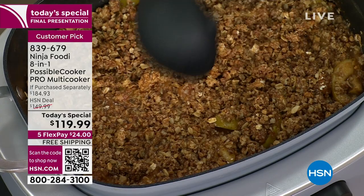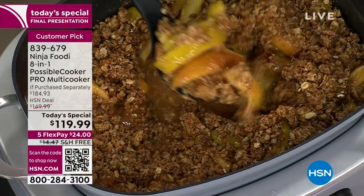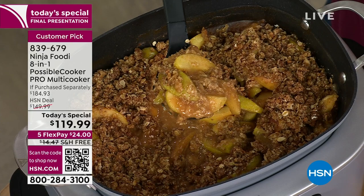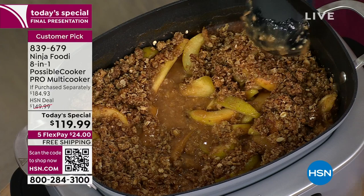What is this? So this is an apple crisp. So we slow cooked the apples with a little bit of caramel and brown sugar and some cinnamon. And then we topped it off with some breadcrumbs and also some oats and popped that in the oven to get it nice and crispy on the top. And I actually have some extra bowls here to my left if any of the crew would like to come for some dessert. Because this is the perfect fall dessert.